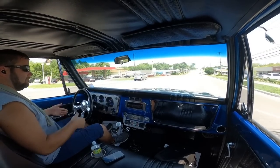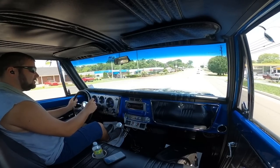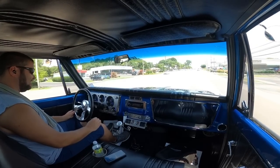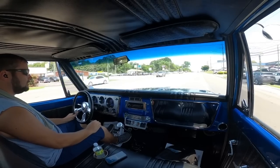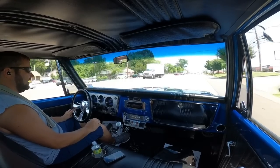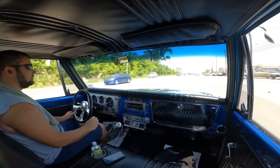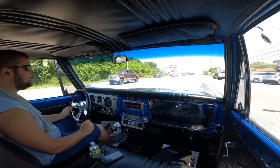As far as going straight, we're going straight as an arrow. Steering's nice and tight. Brakes. Woo! Very sensitive. They're stopping fast. Downshift's hooked up, motor's feeling strong. Back into the brakes. They feel good now. Feel like they had a little bit of dust on.